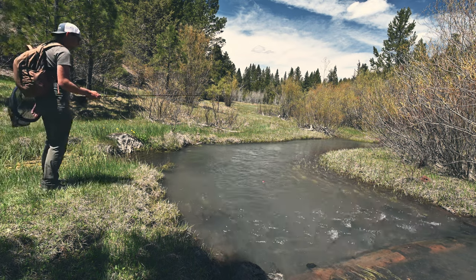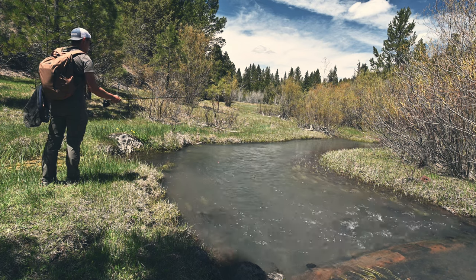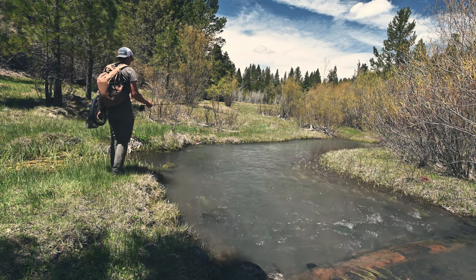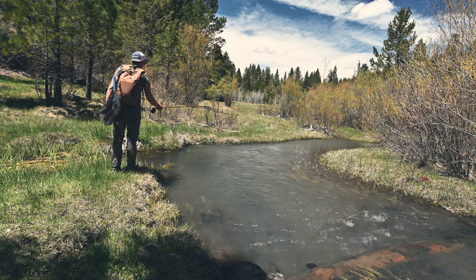I fished before these logs where they create these little pools several times, and you'd think it'd be where the fish are, but they seem to like the water that's tucked up under undercut banks that's a little slower. That's where Crystal and I have both been catching.